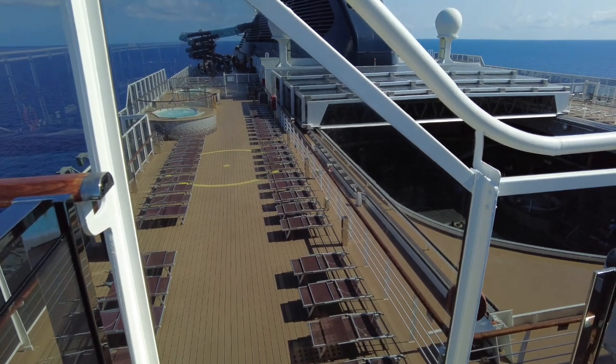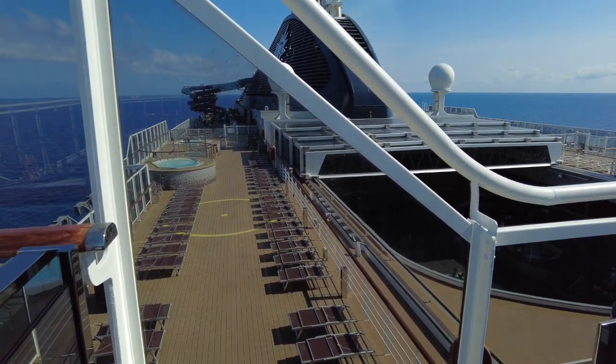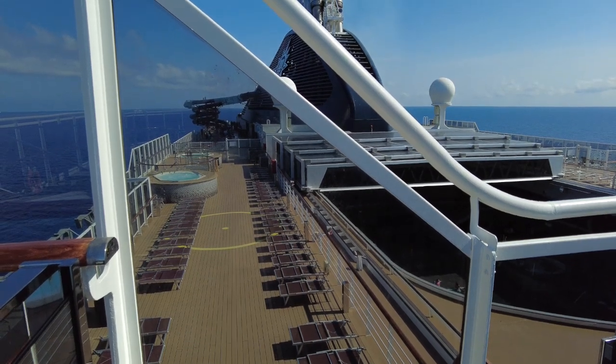But we will go into a little more detail on Aurea later for you guys, and we'll also go into great detail for the Yacht Club.